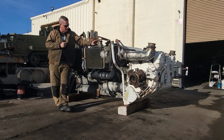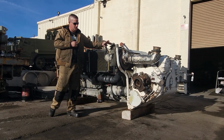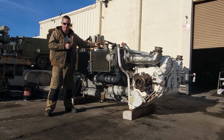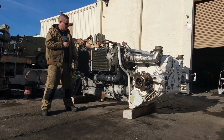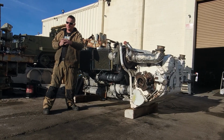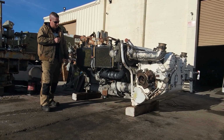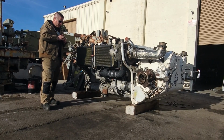So the purpose of today's ground hop is we've done a major service on this engine. We've reconfigured the generator from a single wire to a 3-wire like we talked about. We have to run this engine on the ground before we install it in the tank, and we're going to conduct various checks of the engine's functionality. And that's done for several reasons.